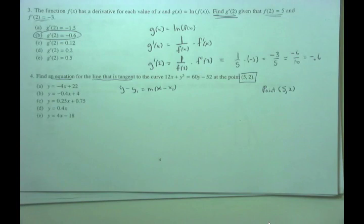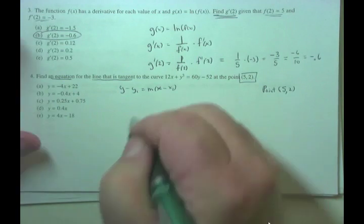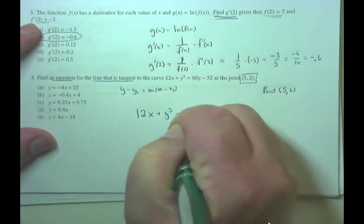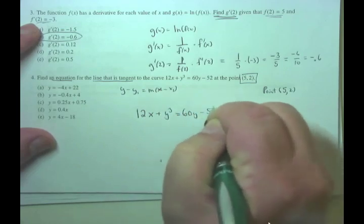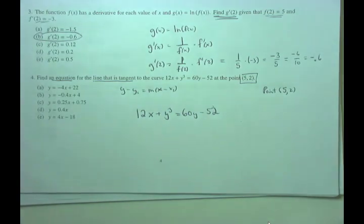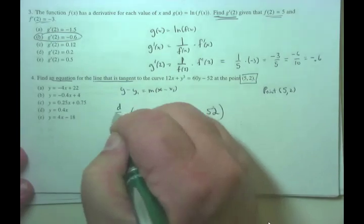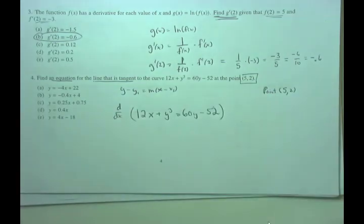What do I got to do to find the slope of the tangent line? Take derivative. What kind of derivative am I going to have to take when I got the equation 12x plus y cubed equals 60y minus 52? How do I take a derivative of this kind of equation? What was it called? Implicit differentiation. Because I have my x's and y's all intermixed, I'm going to take the derivative with respect to x. Which means take a derivative of x's just like normal. But every time I take a derivative of a y term, don't forget to tack on that dy dx. This is the implicit differentiation kind based on the kind of function they gave me.